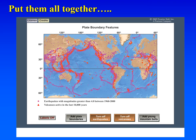Geologists argue about the exact number of plates sometimes, because it's not totally clear, especially look in Europe. Just kind of a mass of earthquakes, right? Is that just one plate? Is it a bunch of broken up little plates? We can still argue about some things. There are things that geologists still don't know about the Earth.